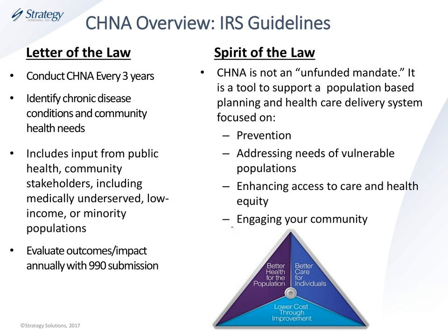But also the reason why you're doing the assessments and why the IRS has made this a mandate that every 3 years you have to do it is so that you are taking a step back and actually seeing what is happening in your community and how you can make a difference, whether you're concentrating on prevention and really maybe offering a lot more screenings, or seeing that, with one of our clients, their mammogram rate for the last CHNA was extremely low.